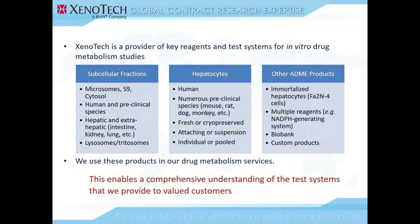We also have, as Michael mentioned, started offering isolated hepatic lysosomes and tritosomes, and those are intended for use for in vitro catabolism assays for biologics. And while we're well known in the industry for our subcell products, hopefully some of you will start to think of us not only as a microsome group, but also as a hepatocyte CryostaX group.